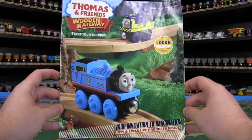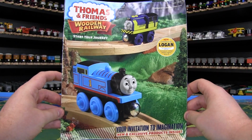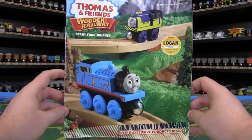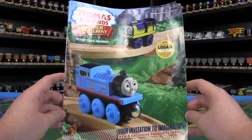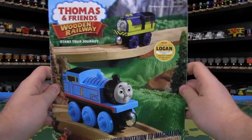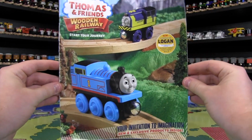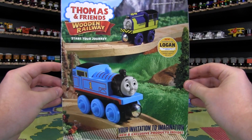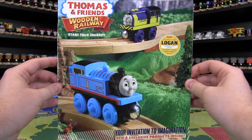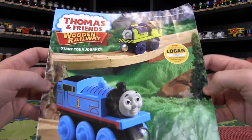It's been really fun looking through this, taking a trip back in time and honestly seeing how good we had it. At the time, I really didn't realize it. I remember the website launching and seeing all the exclusive products, and I was like, oh yeah, that's cool. But then you see the prices and you kind of back away. But there was a lot of love and care put into Thomas Wooden Railway during this time, and unfortunately, it kind of evaporated really quickly.